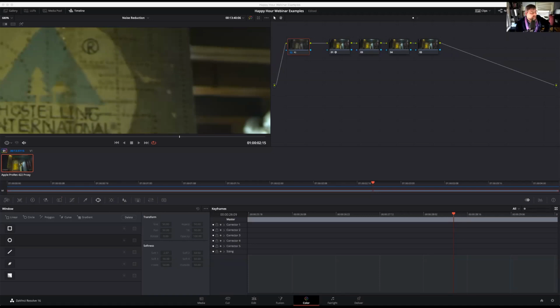Mm-hmm. I played around with grabbing secondaries and using the view over saturation and reducing saturation on some colors I don't care for. And it works nice for me. Well, you just knocked off two of my answers, so good job, you. But you're on the right track. You're absolutely on the right track.